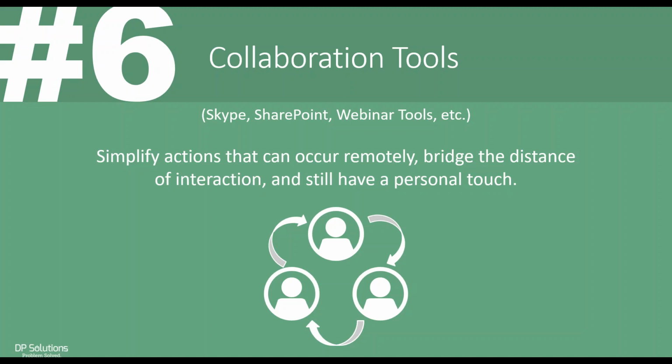But there's a lot of value to be had, especially as we work mobile, as we have people who work in different countries sometimes, to be able to use collaboration tools like Skype for Business, which is really powerful. We use it internally here at DPS. Things like SharePoint, document management tools where you can create workflows and push data from one person to the other, tag data, and so on and so forth, and really create kind of a workflow system.